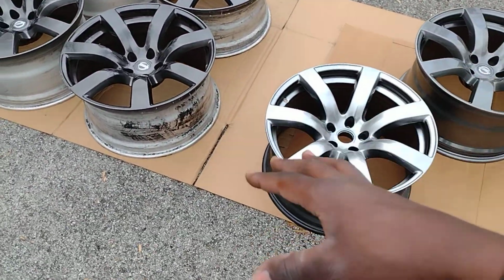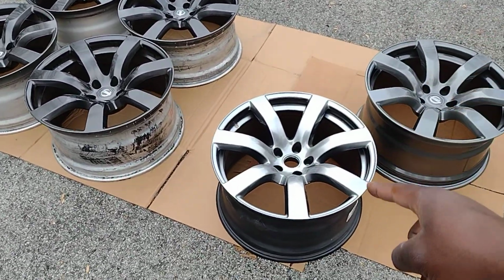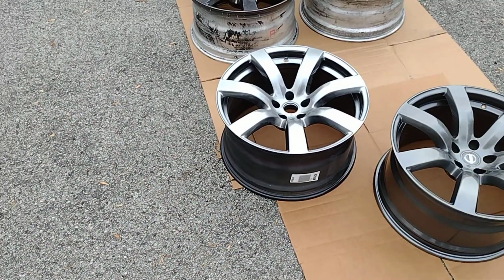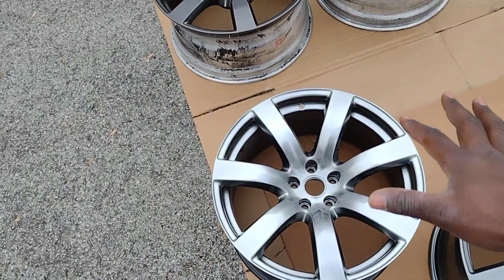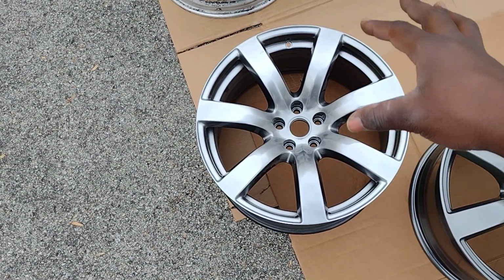So while I'm here, let me tell you a short story, right? We've been trying to match things. This wheel right here, I bought from a professional wheel finisher. They're big on eBay and things like that. And I like the color. It looks really good by itself, but it's not exactly hyper silver.